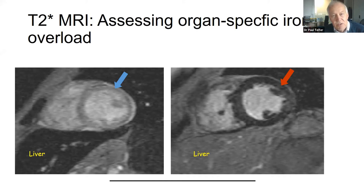Now, the thing about the T2 star is that it's measured in milliseconds. It's not measured in the concentration of iron. And the T2 star, if it's higher, it's better. So it's rather against what you would think. The higher the level of the T2 star, the better. The lower, the more risky, okay?